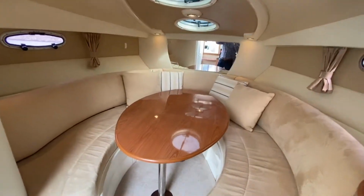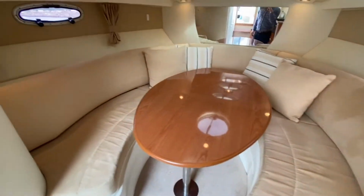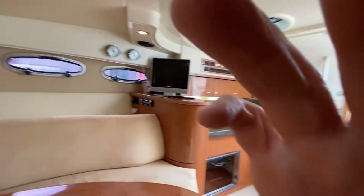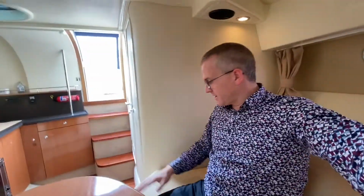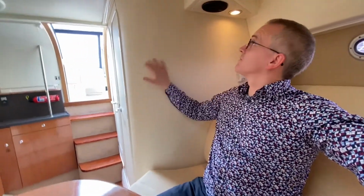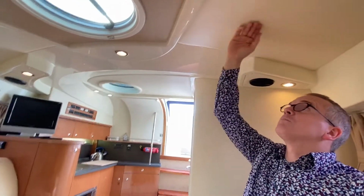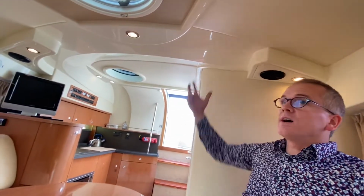Moving forward then, you've got this beautiful dinette arrangement. So nice big oval table, beautifully upholstered seat cushions. This is all the original upholstery. This was an upgrade as well. It's on the spec sheet as upgraded interior upholstery. All in beautiful condition. Headlining and stuff's all perfect. There are upholstered panels, but you've got a lot of fiberglass in here as well, so it's easy to keep clean.